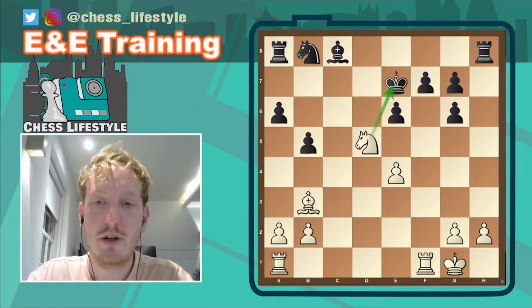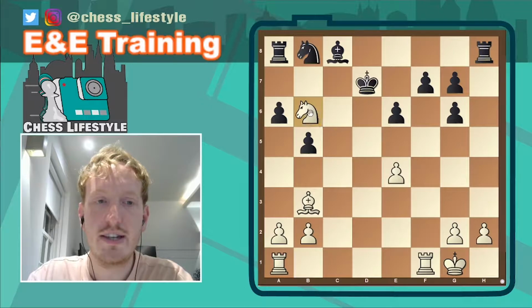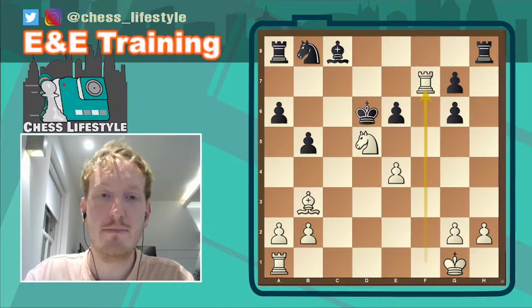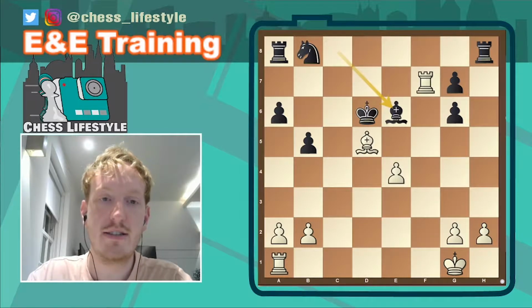Black has a couple alternatives, starting with king d6. Well, let's start with king d7. Obviously you can't because of this fork. After king d6, you may think that white can just pick up this pawn on f7, but it's not so simple. After the rook, yes, the rook has nowhere to go, but black has this nice saving resource, bishop e6, and black is actually going to be up material.